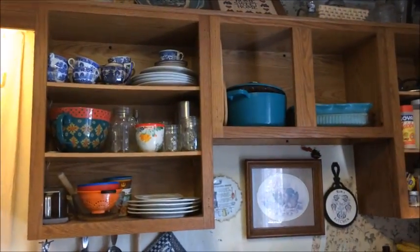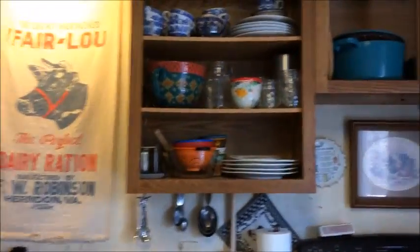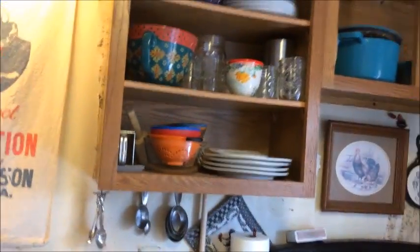These cabinets don't have any doors. These cabinets do. The wallpaper needs to finish coming off. It's just yucky and disgusting. The bottom, I mean, it's so out of date. It's ridiculous. But it's a project that we're hoping to get to very, very soon.